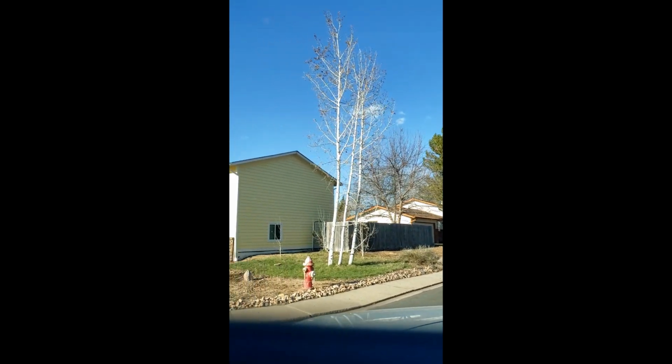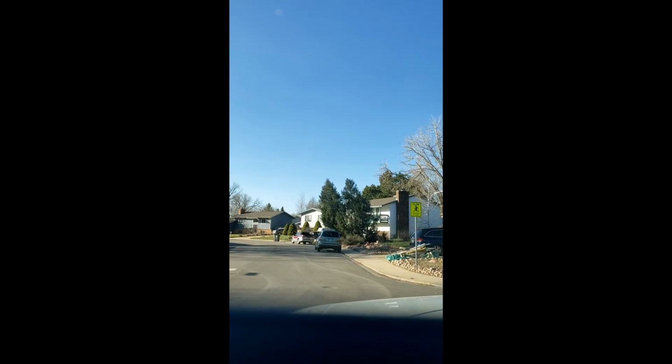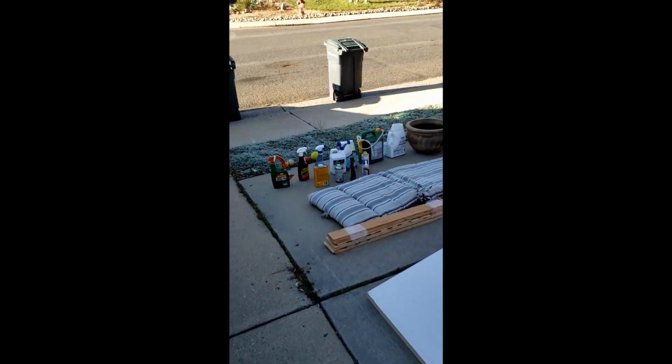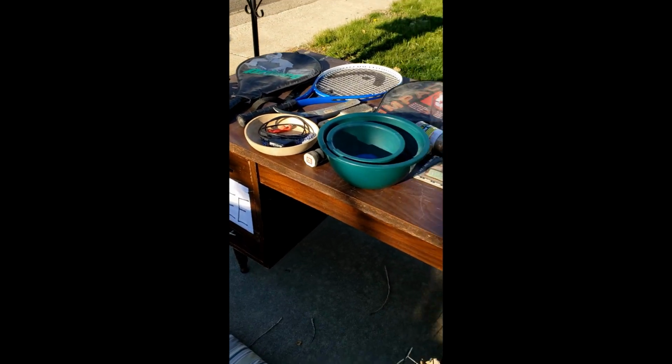So what I'm gonna do is back up here so I can make it easier. Yeah, that thing's in really good condition. And I see another desk back there too. It's not in good condition at all, so I'm just gonna leave that there. So basically all this stuff, you've got some gardening stuff, some tennis rackets, and then the desk, and then some construction stuff. Also over here there's a bunch of CDs. If you're looking to resell, not really much value in those, unfortunately.